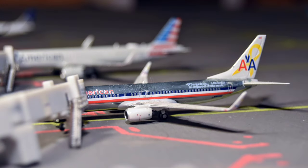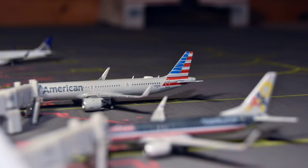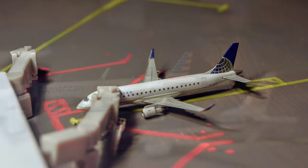Moving over to the Seagates first, here we have an American Airlines 737-800 in the Flagship Freedom livery. He just arrived in from Charlotte Douglas International Airport 30 minutes ago, and he's departing out to Miami, Florida in 30 minutes as well. Next down the line, we have an American Airlines Airbus A321neo. He arrived in from Los Angeles LAX 45 minutes ago, and he is scheduled for departure to Springfield International Airport, or Aviation 767 Airport, in 15 minutes.